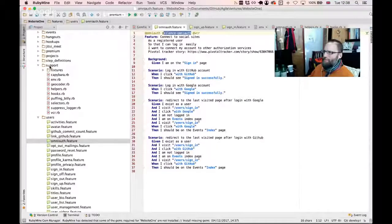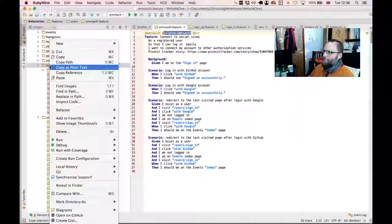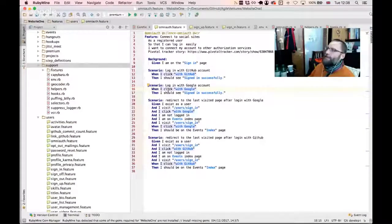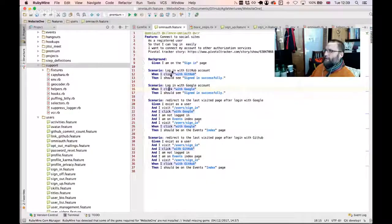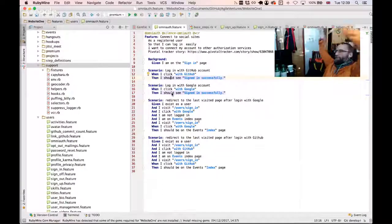What does the actual step do then? Well, these two steps are very basic. What we've got here is a background. It's going to navigate to the sign-in page, then click on the Google button, and then it's going to see sign in successfully. So these are just very vanilla Capybara steps. It's just doing click link or button, and then looking in the page for the presence of that text. So they're not doing anything complex at all. It's just: here's the web page, click the button, check for the text.